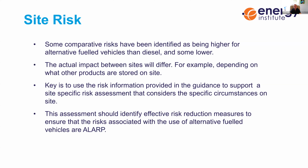The key takeaway from this is that it is important to use this risk information and guidance to support a site-specific risk assessment, to consider the specific circumstances on the actual site in question. It's really important that you don't just use this document, but use it in association with your specific site to produce that SSRA, which is really, really important. And the assessment should also identify effective risk reduction measures to ensure that the risks associated with the use of alternative fuel vehicles are kept ALARP, i.e. as low as reasonably practical. That is really important as well.